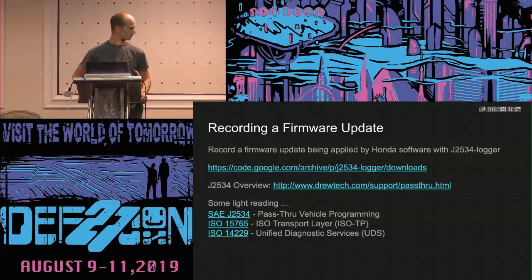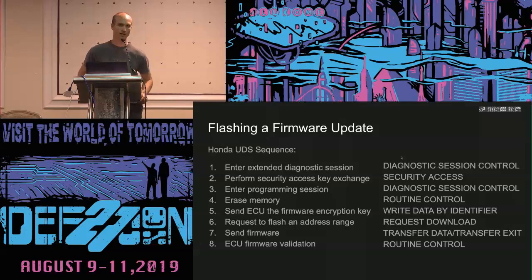All right, so after recording flashing an ECU from that J2534 rewrite tool that Honda distributes, here's what you come up with. It's basically more or less an 8-step process here. The names on the right are essentially the UDS message types that you have to send to communicate with your car.